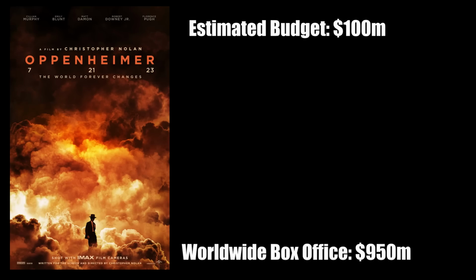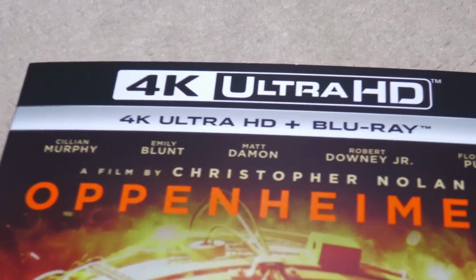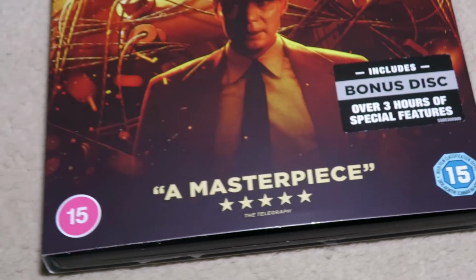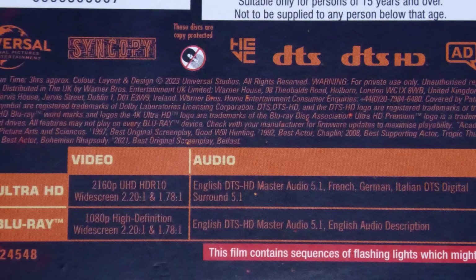Probably more to come, but this is the way to see Oppenheimer if you weren't able to see it at a cinema. You'll find that the aspect ratio of this one varies just like Tenet and Dunkirk before it. It varies between 2.20 to 1 and 1.78 to 1. You don't get the 1.43 to 1 on here because that would devalue those superior IMAX shots.